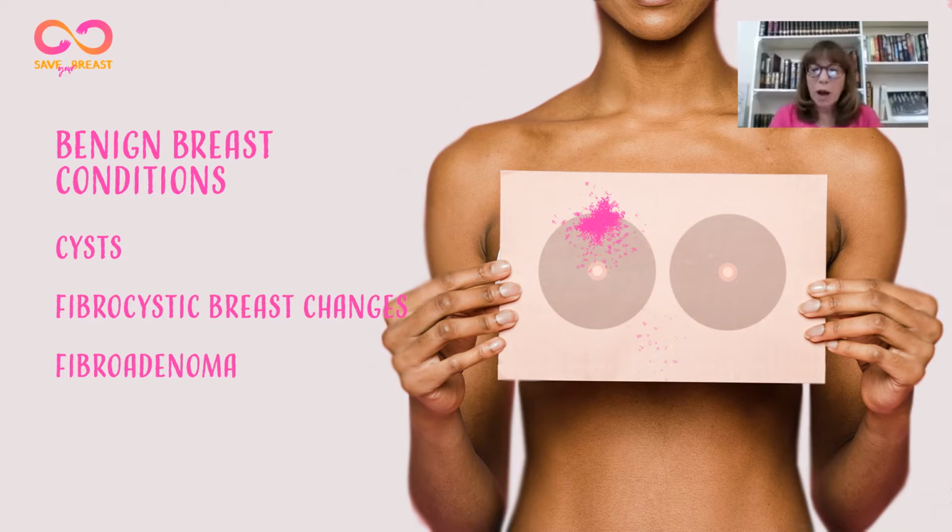Fibroadenomas occur most commonly in women in their 20s and 30s. And they usually stay the same size and may even get smaller, and some eventually disappear over time. A small number of them get bigger, especially in teenage years, or during pregnancy and breastfeeding, or if you're taking hormone replacement therapy in menopause. But a lot of times, once those hormone changes go away, they reduce in size again.